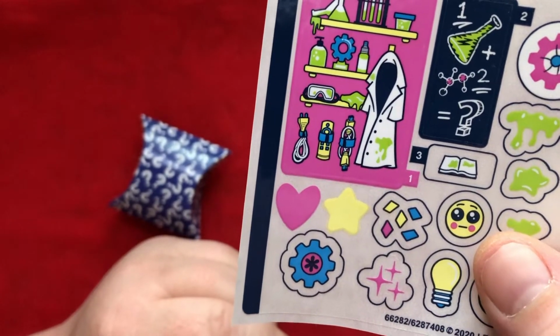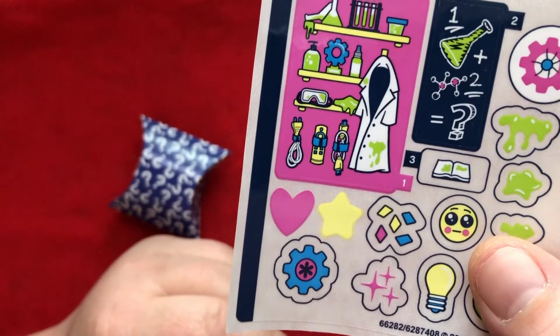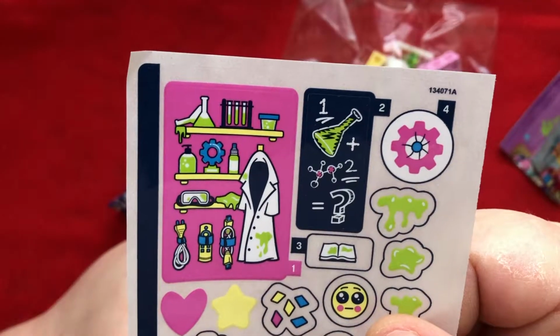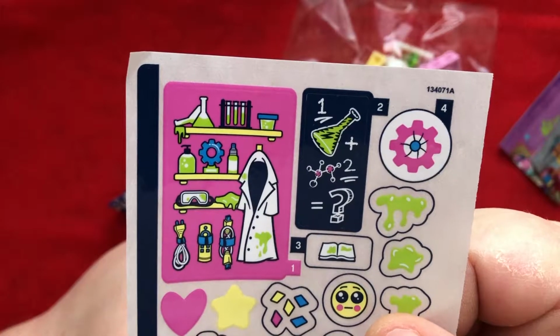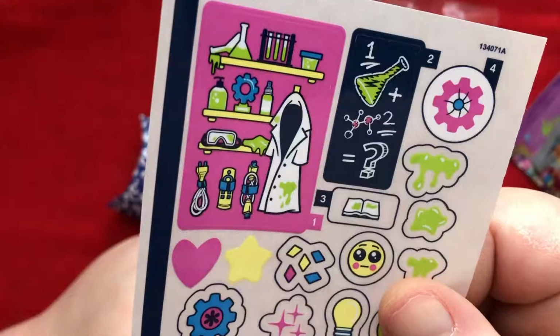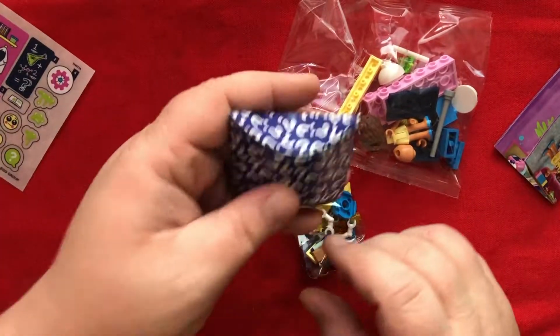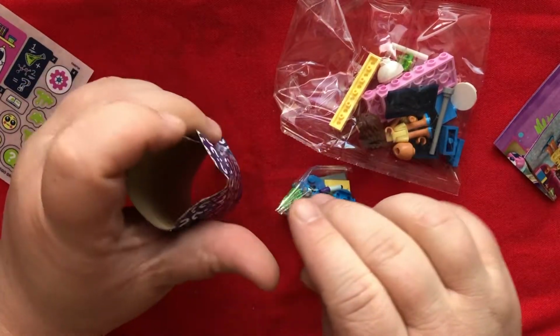Is that a remote control? And some plugs and a USB thing? One beaker plus two... Oh, what molecule is that? That's almost ethane equals question mark. That is correct. So, this is probably the figure.